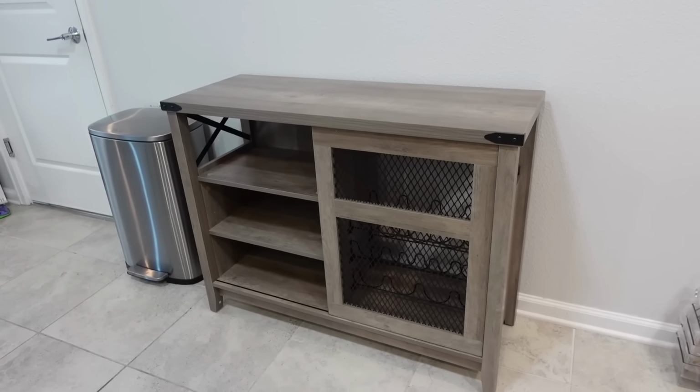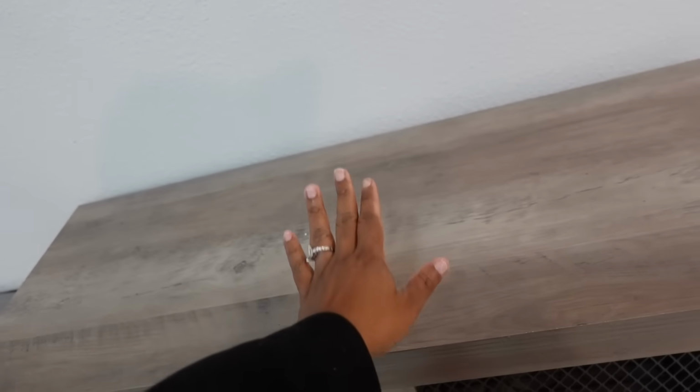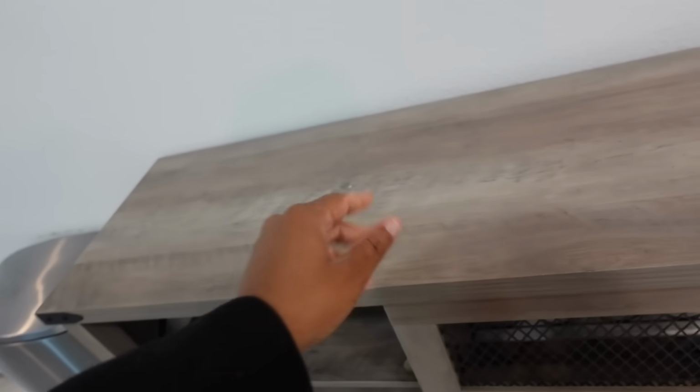So it's all put together. I'm gonna put the Keurig up here, some accessories, and my Ninja. And then, ain't no Nike store over there.